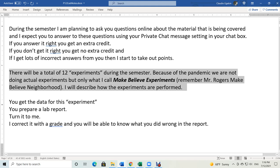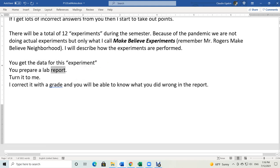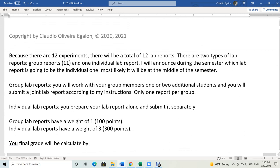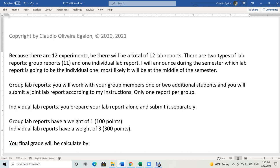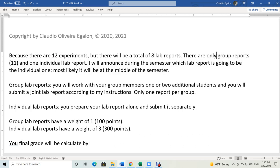Okay, you're going to get data for this experiment, you prepare a lab report, turn it in to me as a group, right? I correct and grade the report, and you'll be able to know what you did wrong. There are a total of 12 experiments, but there will be a total of 8 lab reports. Okay, there are only group reports. I'm not going to mess with individual lab reports. There are only group reports.